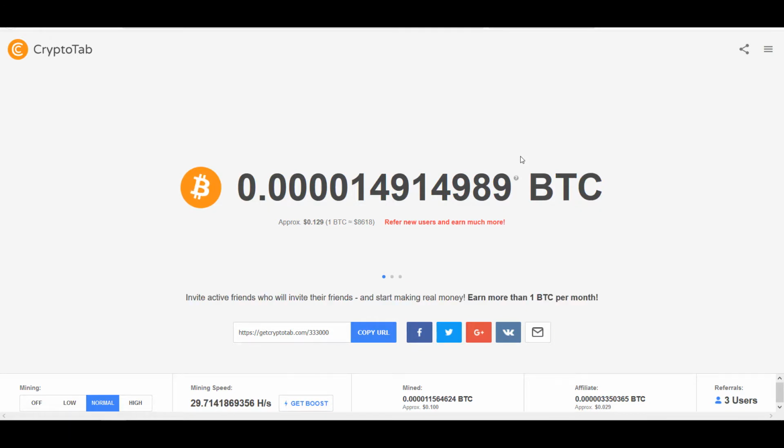Again, my goal is to get to one full Bitcoin within a 12-month period. And I just started this last week. I think it was March 17th.